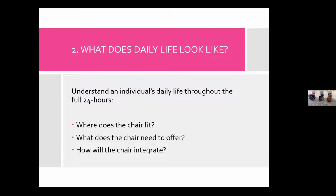The second point we have is, what does daily life look like for an individual? We need to understand an individual's daily life throughout the full 24 hours. Now, I know we're focusing on specialist seating today, but those of you who have an interest in postural care will know how important it is that we also address that full 24 hours. Where does that chair fit into the individual's routine? What does the chair need to offer? And how will the chair integrate into the environment, into daily life, into all the other equipment that they use, and into their care plan?